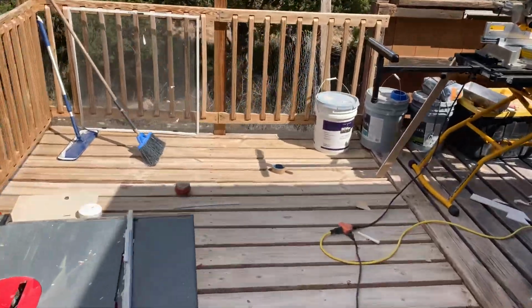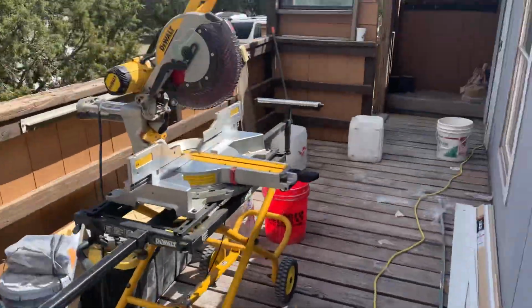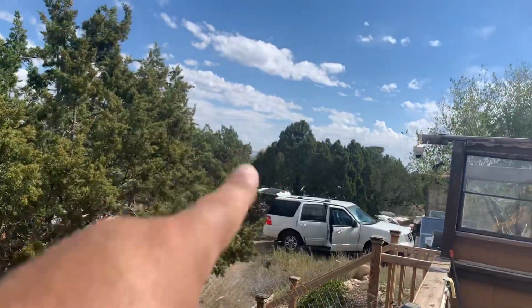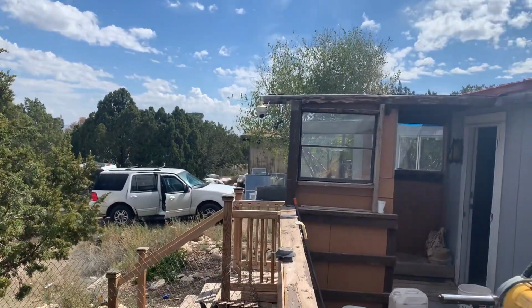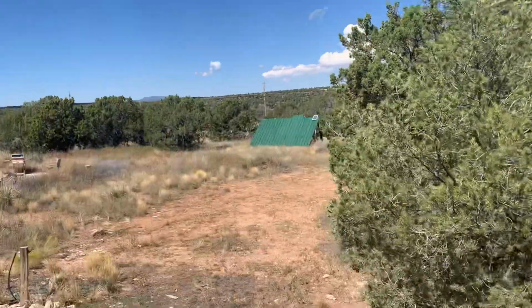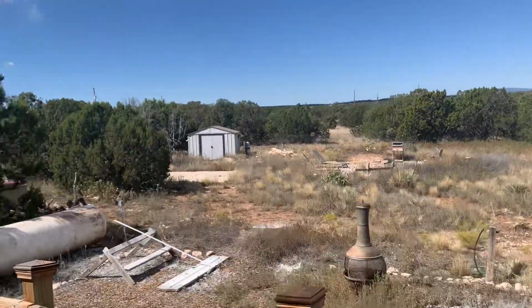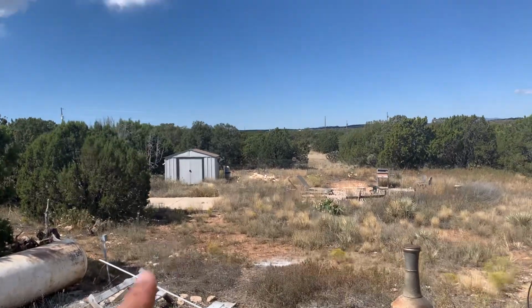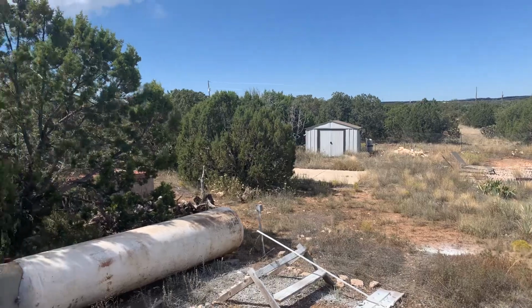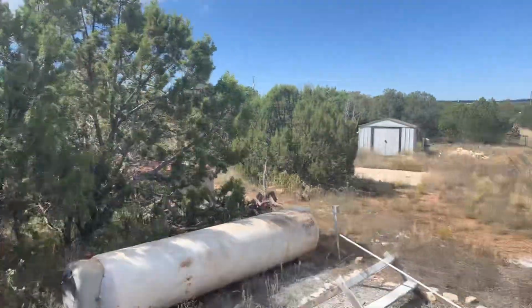This is the whole deck. So it's got a nice proper deck. And then that's, you saw the exterior pictures already. And there's a shed over there on that side. And I believe there used to be a water well here, but it's on community water now, so you don't have to worry about that.